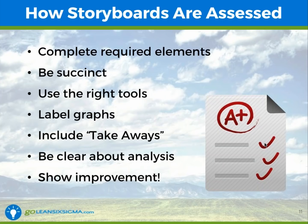And finally, this last one, show improvement. You've got to move the needle. The after graph has to look better than the before graph. Seems obvious, but that's a big piece of an improvement project, is that you actually have to improve something.